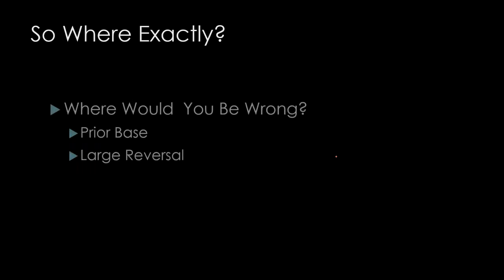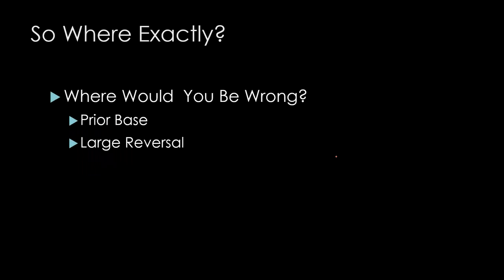But as imperfect as things are, and as there are no exacts, you could still operate within this environment and do quite well longer term. Longer term being a key word in that sentence. So again, where would you be wrong? A prior base, okay, comes back to a prior base, or a large reversal, okay.